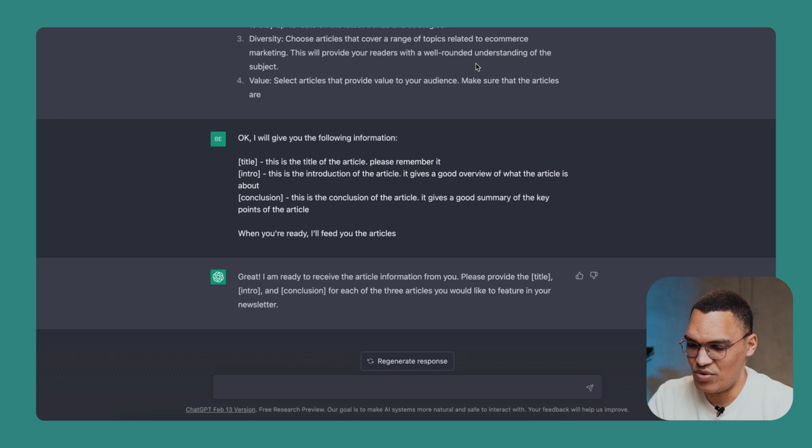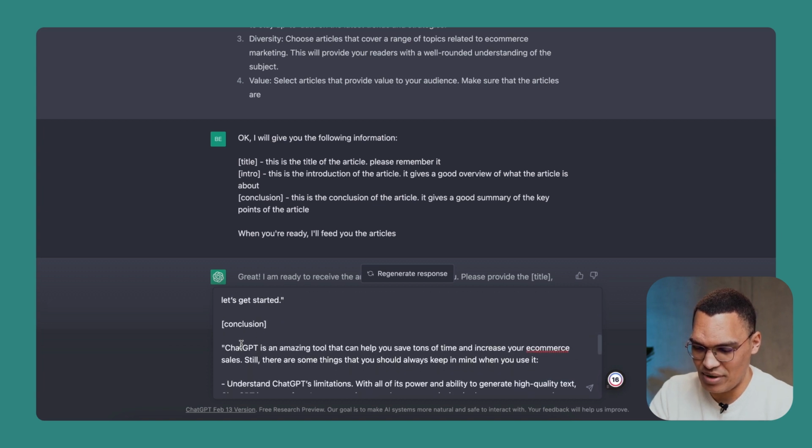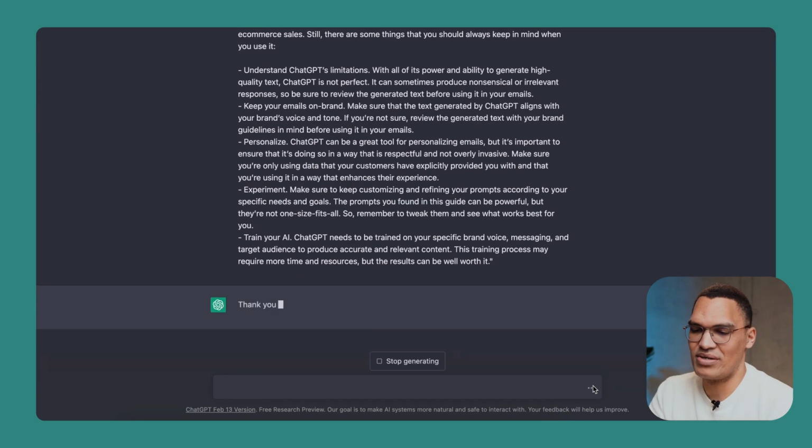All right, so here we go. On a separate document, I already kind of included the title, introduction, and conclusion of the article. And you will see how I formatted it here, the same way that I told ChatGPT. So here I'm putting the sections in these brackets. So bracket title here with the title, bracket intro. Here I'm adding all the introduction and bracket conclusion. And there's the conclusion of the article. And then I will just feed it to it and see what it says.